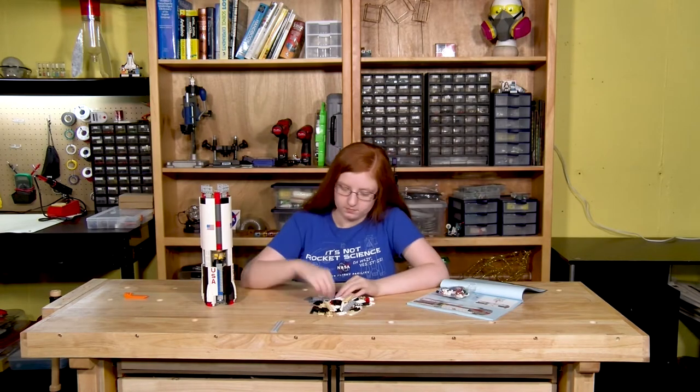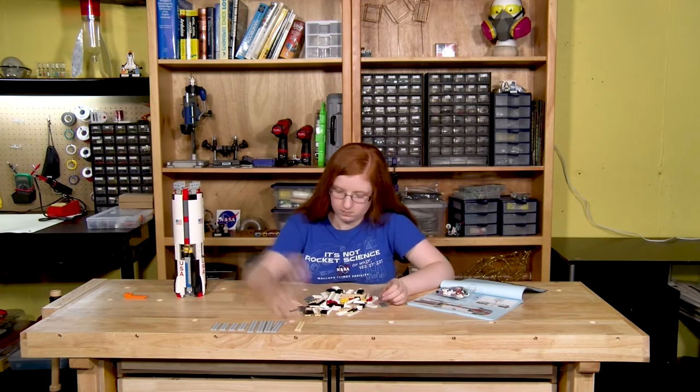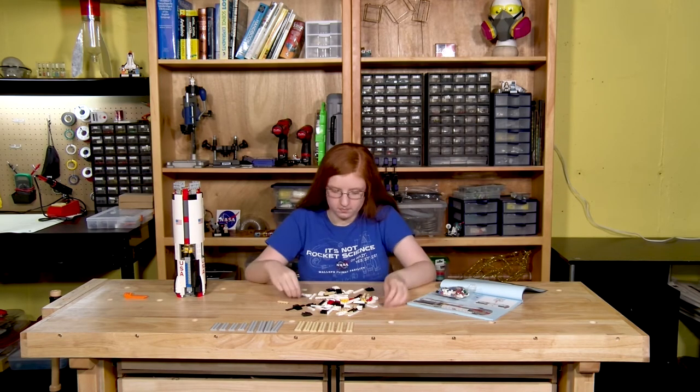The Saturn V that launched the Skylab station only had 2 stages, while the one that launched the Apollo missions had 3.